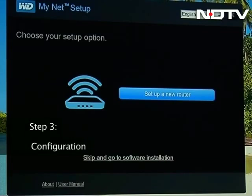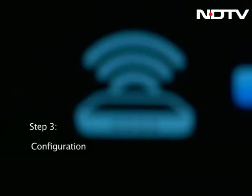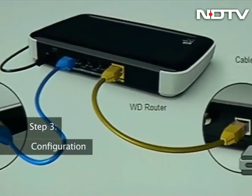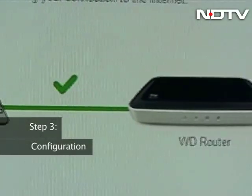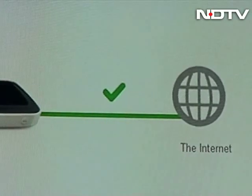Now every router usually has a web page you can access. Just find the address in your manual and enter it in your browser. Or alternatively, for easier setup options, just insert the CD that comes with your router, and an easy setup guide checks your connections and auto-configures your settings for you. And there you have it. It's as easy as 1, 2, 3, and your internet and router should be set up and ready for use.